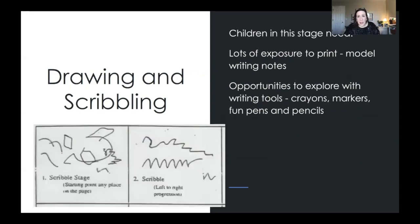So children in this stage need lots of exposure to print and writing, modeling, right? You want to show them how writing works and what it's for. They need opportunities to explore with writing tools, crayons, markers, fun pens, and pencils in the drawing and scribbling stage. And like I said, people who are afraid to give a toddler a marker because they might draw on something, that is detrimental to their reading development, right? So they need to be able to have opportunities to write and scribble and draw in order to make the next steps to learning to write letters and learning to read.